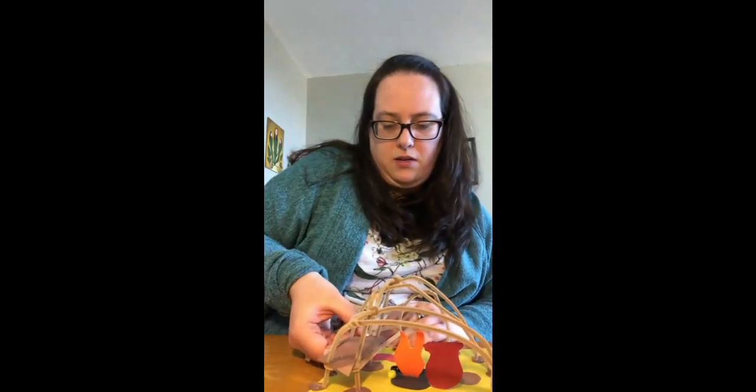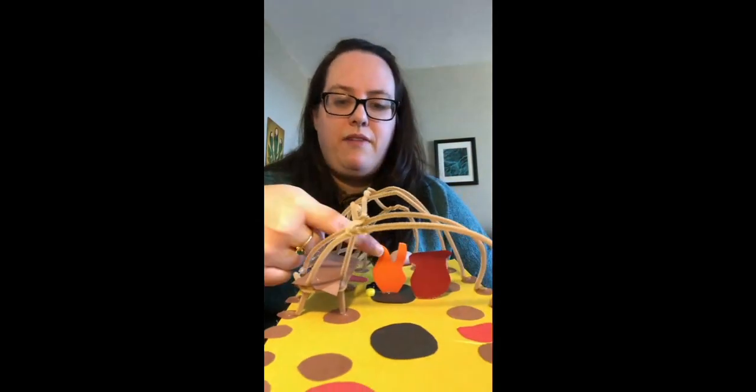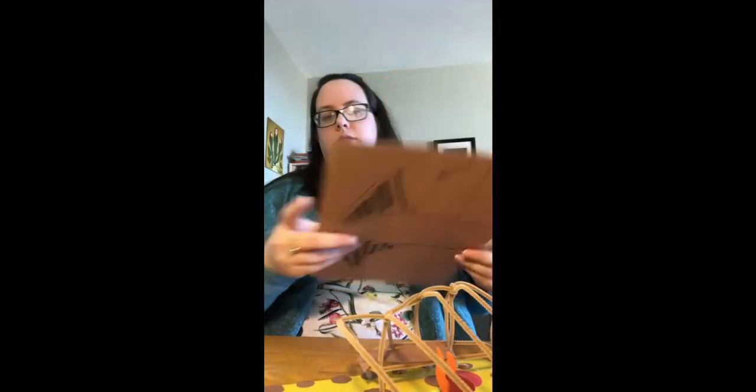I've got some walls. I've got the posts that go up and over to form the arches. I've got the inside posts. I've got glue on my finger. There we are. I've got the platform and I've got a fire. I've got some stones around the fire. We have a pot. And we can continue until we have the entire thing. So at that point, if you want to, you can leave it open or you can use some paper to cover it. I'm not going to do that today. I'm going to leave it open so we can see all the details. So that is our longhouse building.